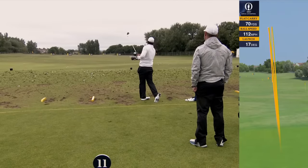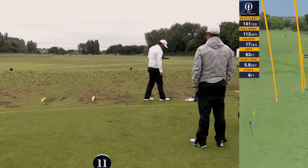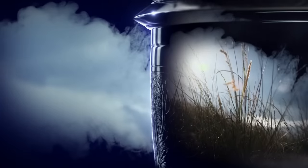Balance there, though, isn't it? Look at that pattern of balls, like throwing arrows. It's pretty effortless watching Brooks hit these.